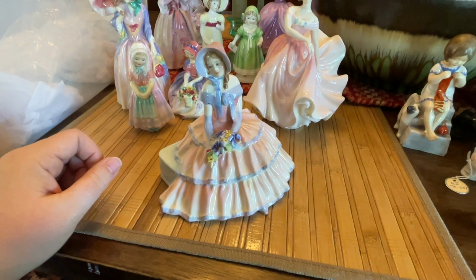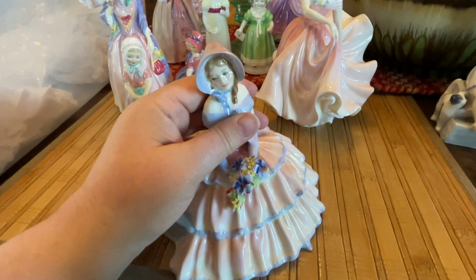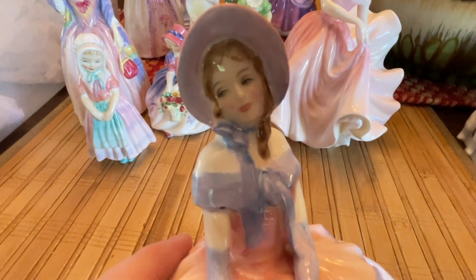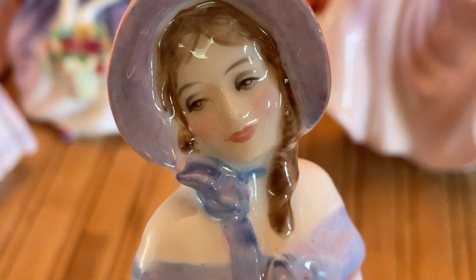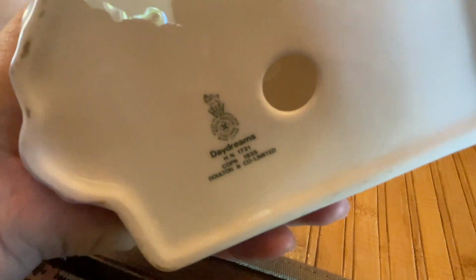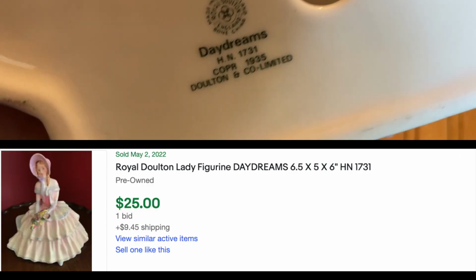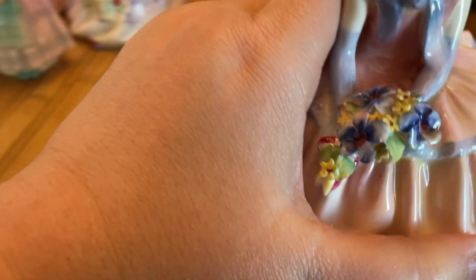Wow, she's gorgeous. Look at her in her little bonnet. Look at her sexy eyes. She's definitely got a little seductive thing going on there. Daydreams. They caught the daydream eye for sure. Kudos to that artist. Captured the daydream.